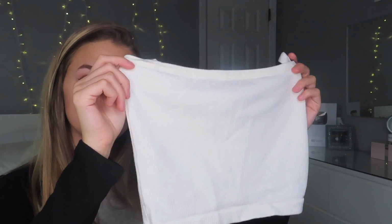I love the puffy shoulders. I feel like this is definitely an older style top. It is a cream, and I don't own anything in this color, so I'm really glad that I get to try something different. And then lastly was this white stretchy top that has a halter design band that goes around your neck.